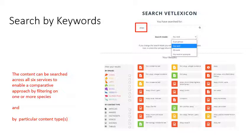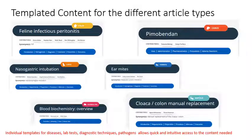Canis is in red and the icon of the content type is shown in the middle. Felis is in yellow, and so on, as you can see here. The color codes and the icons are there to help you navigate and see which bit of content you're going to be looking at. The content is templated to make it easy to access the precise information you're looking for.